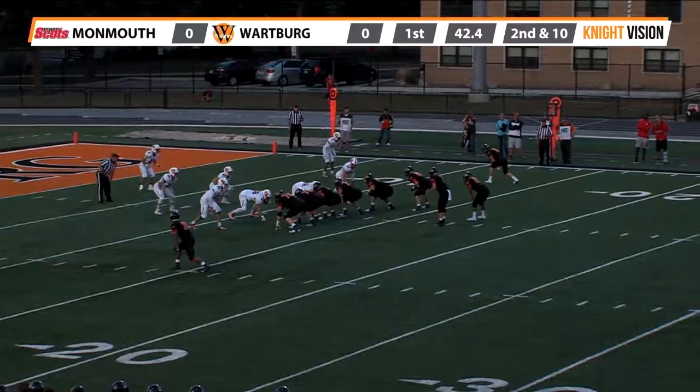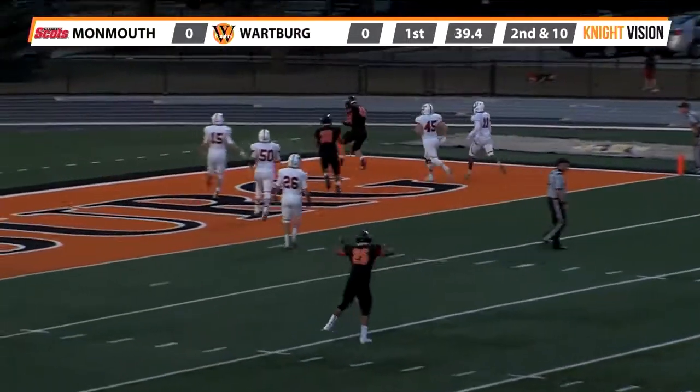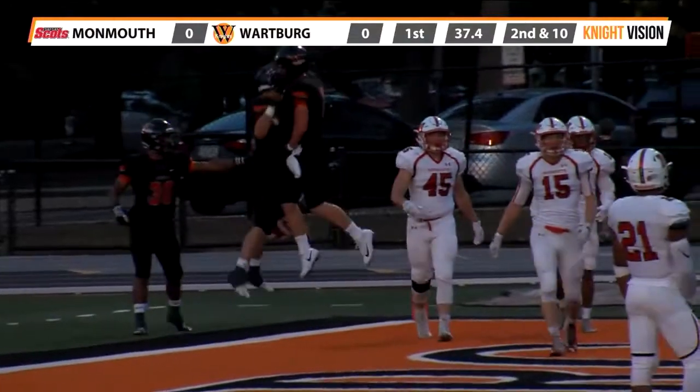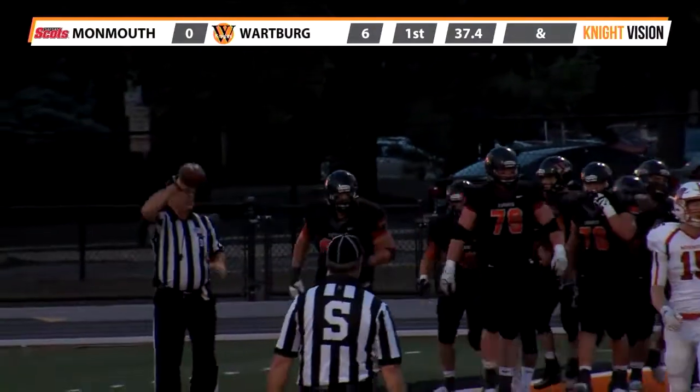Now Monmouth trying to match him. 2 receivers to the left in Strathman and Brockway, 1 to the right. Play action pass. Look at the end zone. He's got a man. Touchdown Wartburg. Lee Boniface with the first touchdown of the season. The converted quarterback catches his first career touchdown pass, and Wartburg strikes first to open this year.